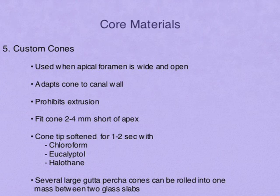Okay, so that's that with the core materials.